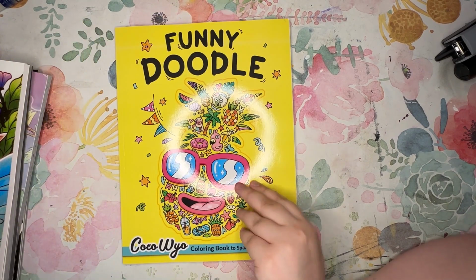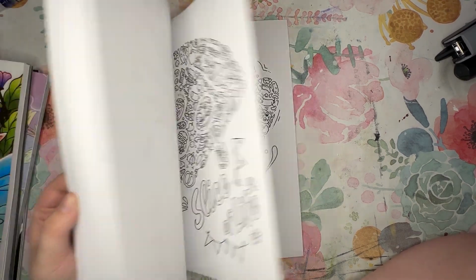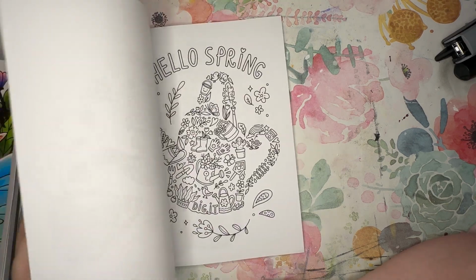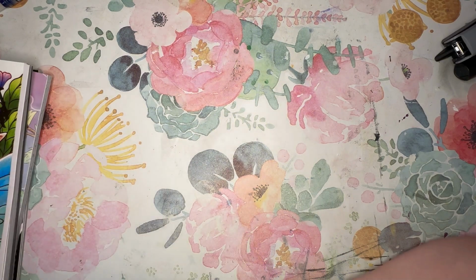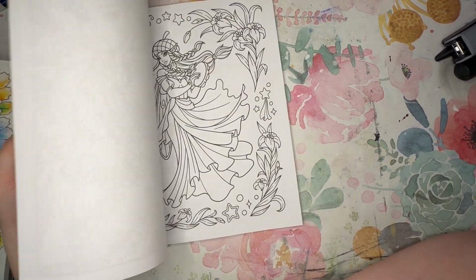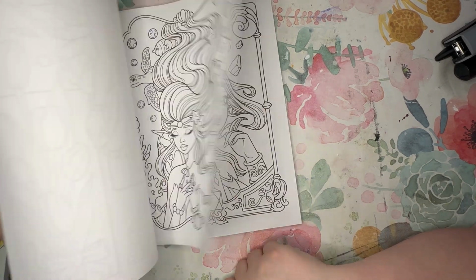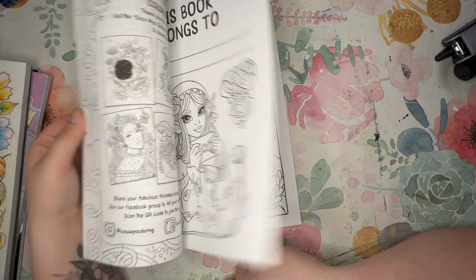Then we have Funny Doodle. And this is pictures in doodle form, and I like that. I think it would be fun to color these. So yeah, Funny Doodle by Cocowayo. Then we have one of their newest books, which is Fairy Beauties. And I love the way they color ladies, or this artist particularly from Cocowayo, the way they draw. I just really enjoy it, so I decided to buy this one when they came out with it.